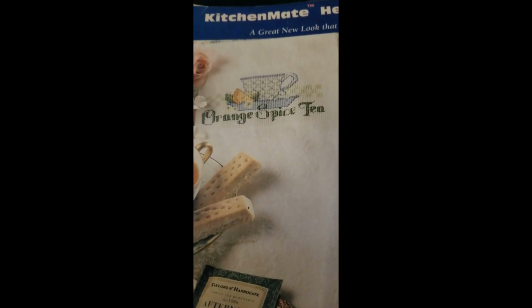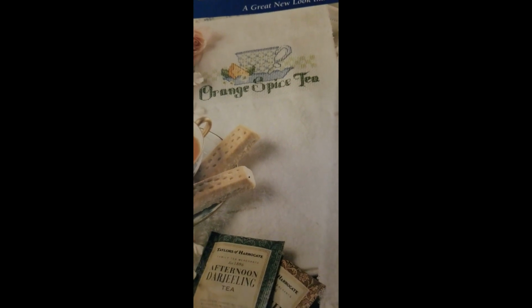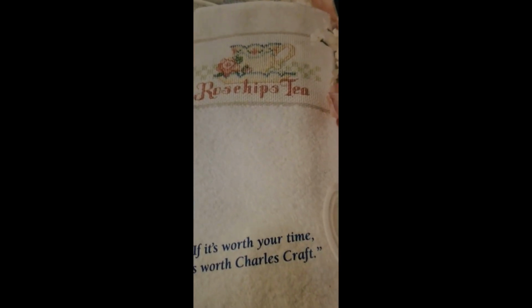I actually kind of really like these. Orange spice tea and rose hip tea. Charles Craft. I wonder if I could find these or something similar. Love the little teacups for my tea and coffee area. I've got one counter that's set aside for tea and coffee, and a whole cupboard for my teas and a little bit of coffee. I do enjoy my hot drinks.